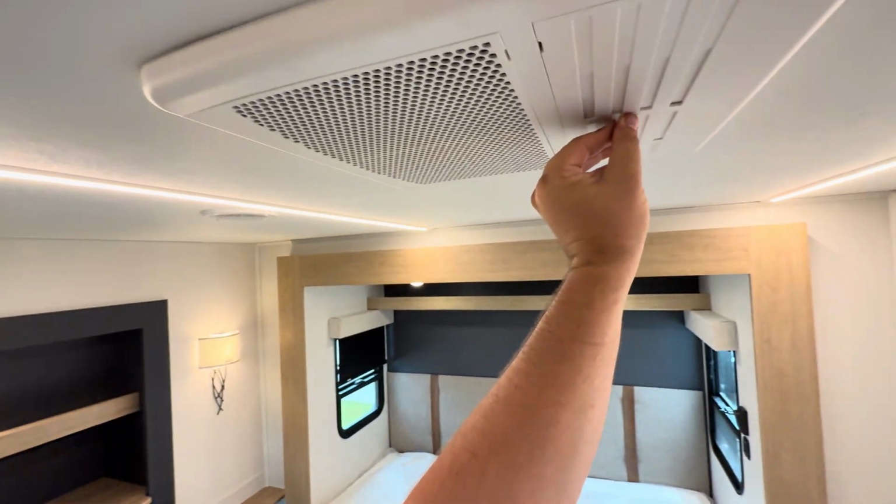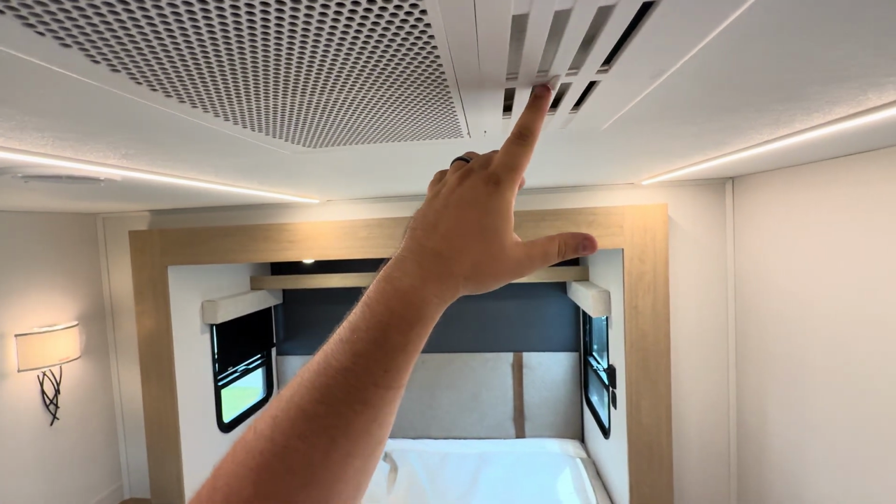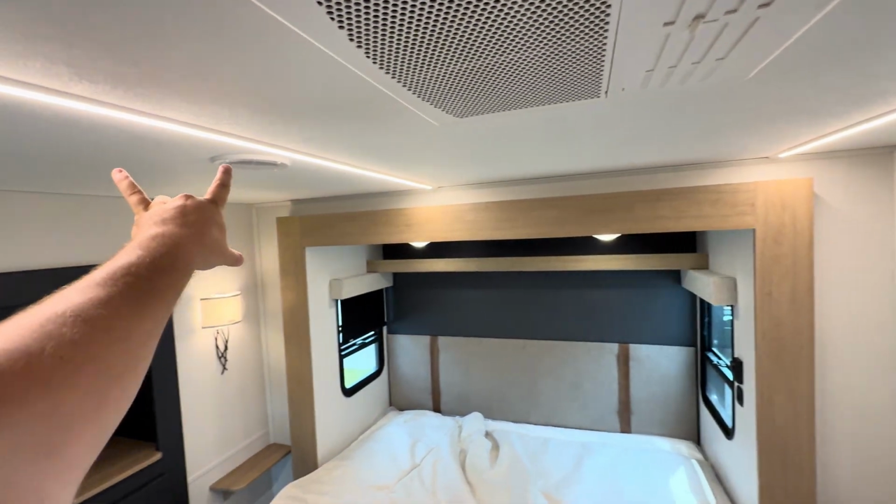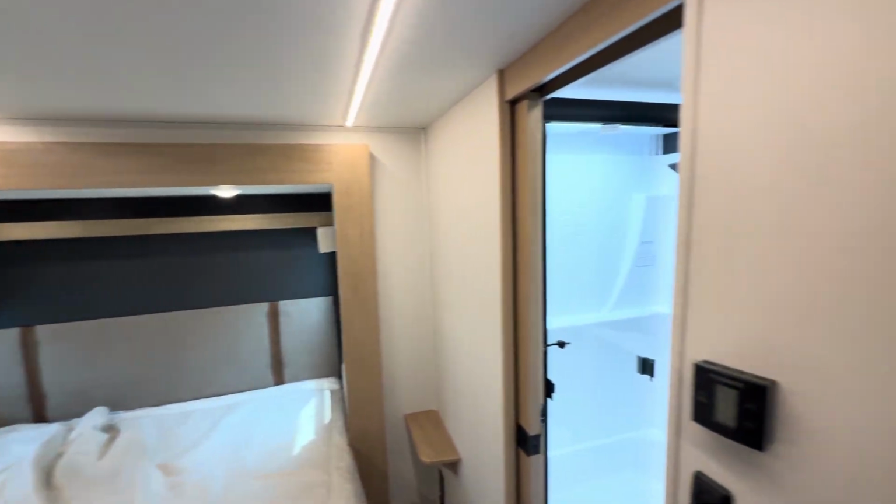The AC is going to have a vent right there, so you can disproportionately push the cool air into this area as opposed to closing it and evenly running and distributing it through the track system.